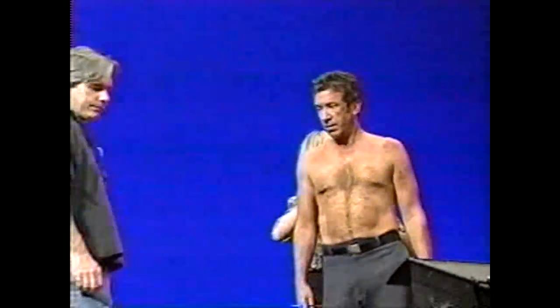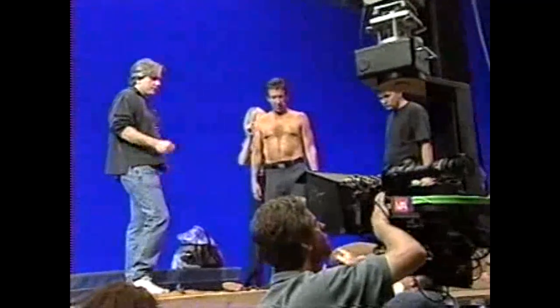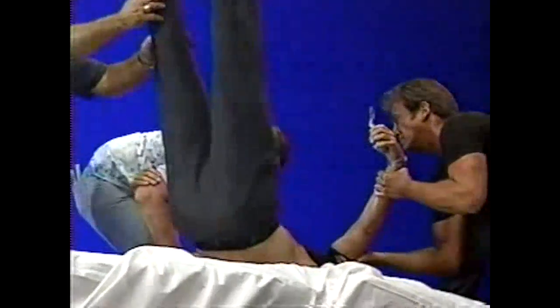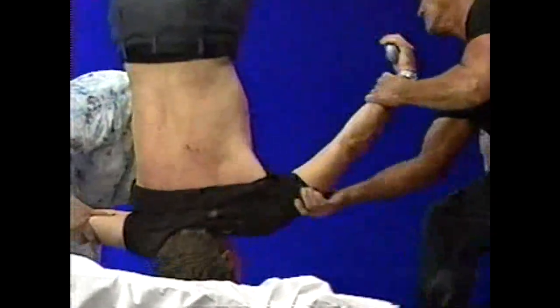Tim Allen was then summoned for perhaps the most uncomfortable day of his acting career. Like the stuntman, Allen was suspended from the wire rig in the constricting body harness.